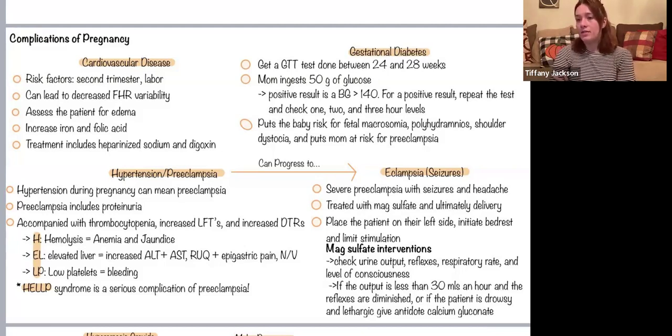Place mom on left side, and she's going to be on strict bed rest. A lot of our nursing care focuses on assessing mom. Why do we need to frequently assess mom? These patients will also often be a one-to-one in labor and delivery, one nurse to one patient.